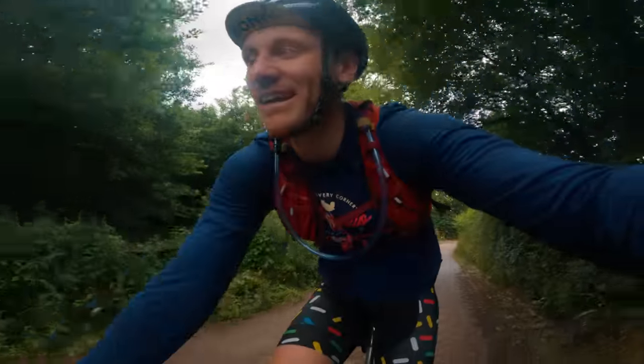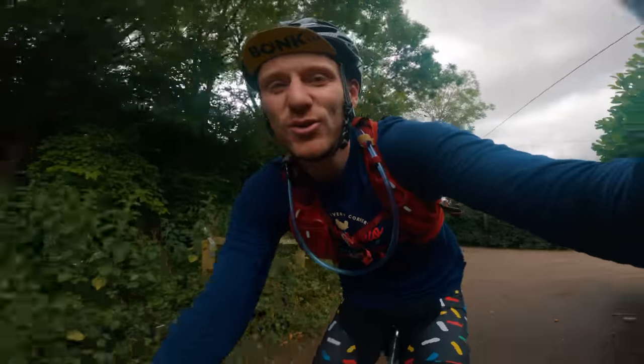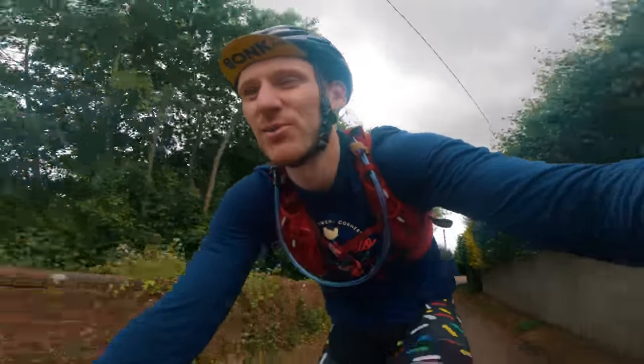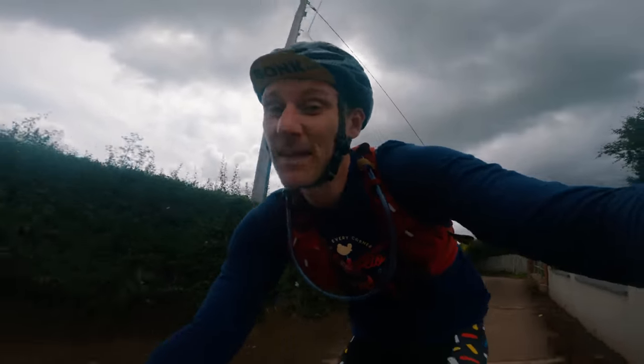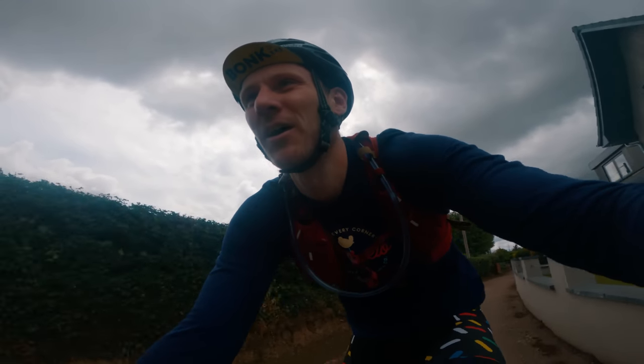But this ride is definitely gonna be a not easy ride. It's not too long, just over 100 miles. But being a coastal ride and Devon, there's some definite steep climbs and I know them all too well.